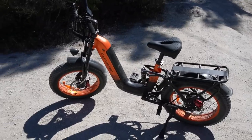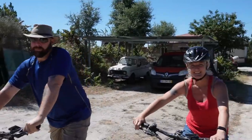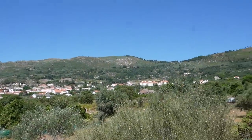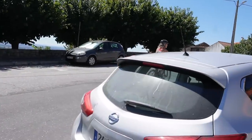So today I'm going to take the wonderful Sai Russia Komoda out for a little ride, and we're going up to Alpedrinha to show you the sights of our beautiful, beautiful little village. So here we are. Andrew's racing on ahead on an Eliglide.